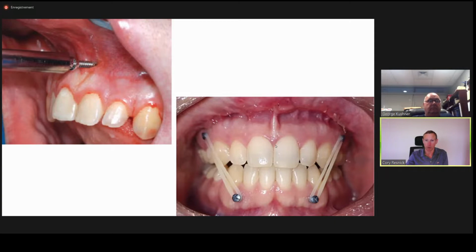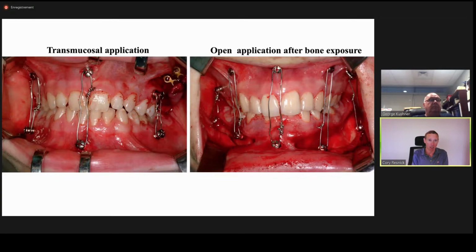And as I mentioned, they can be placed transmucosally, or they can be placed directly into the bone after exposure, as long as they're not planning to be maintained after the procedure is completed.